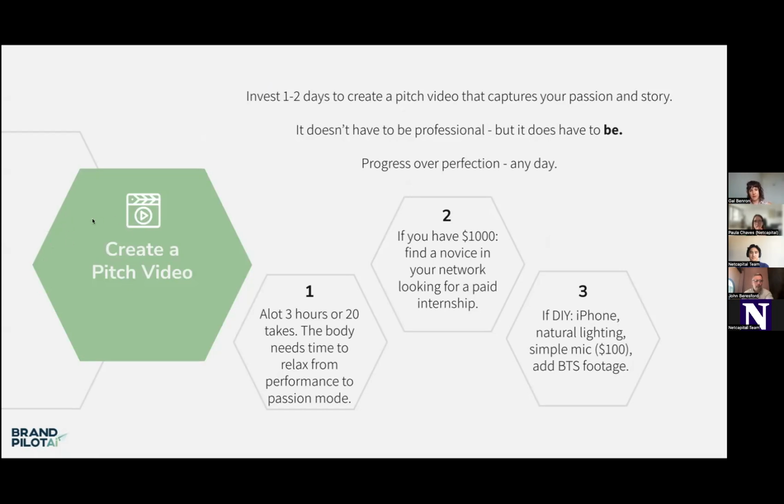So when you do film your video, I want you to allot half a working day, or 20 takes, for you to verbally execute the script, tell your story. The reason for that is that the body physically needs time to relax from performance mode to passion mode. So if you imagine cutting an onion with a knife, the first time you learned how to do that, who knows how many years ago, it probably looked a mess. Today, you're probably not thinking about it. That's muscle memory. So physically, your body takes a few takes, and I recommend 20 because it's definitely overkill, in order for your mouth to wrap around the words, in order for your body to relax from being so tense to being like, okay, this is my passion. That's why I started my business. Let me share it with you.